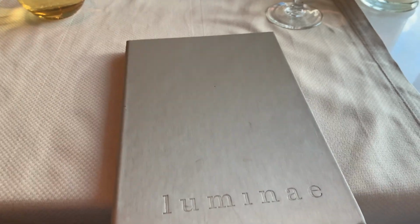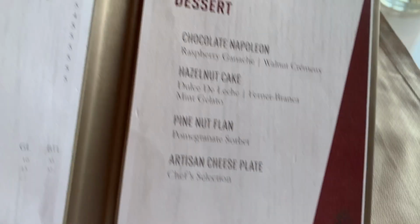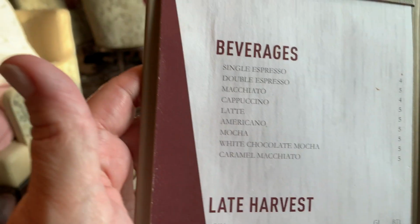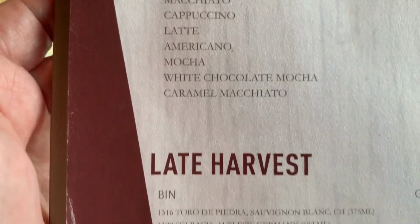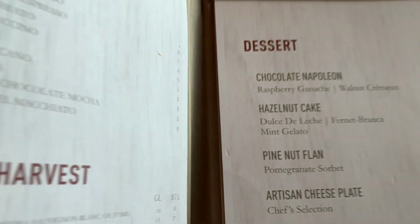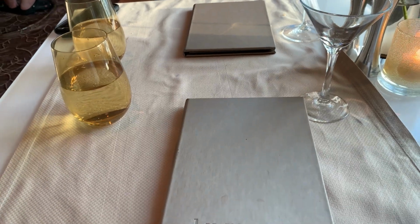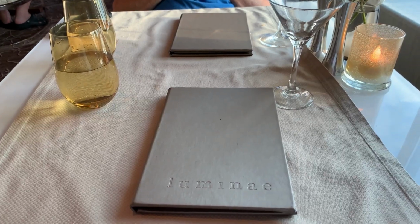So now it's dessert time. This is the Luminae dessert menu, and these change every night also. And then there are dessert beverages. John is going to get the apple pie a la mode, which is a classic that's available every night. And I'm going to get the hazelnut cake, which is only available tonight. And when they arrive, we'll show you.